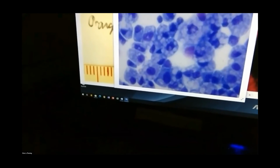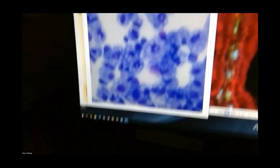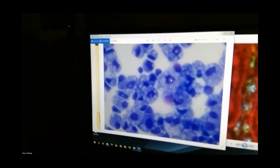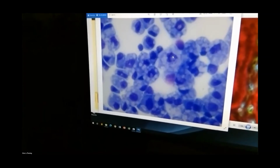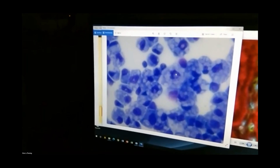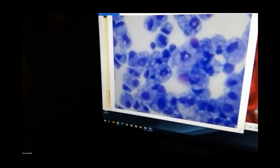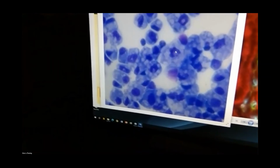We are interested in looking at what kind of white blood cells can be found in there. These are some of the white blood cells that we would like to stimulate. They're called macrophages. We want to stimulate them to phagocytose or eat those tumor cells.